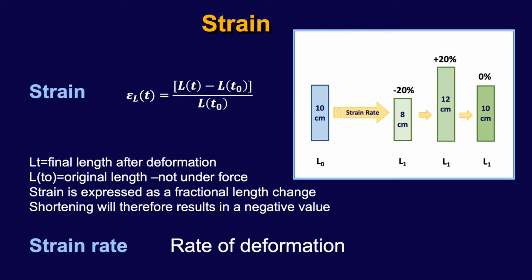Left atrial strain, on the other hand, measures specifically the actual myocardial function. Strain is a measure of myocardial deformation, basically the change in length divided by the original length. For instance, if we start at 10 centimeters and contract down to 8 centimeters, the change is minus 2 centimeters. Strain is therefore minus 2 over 10, which equals minus 20%.